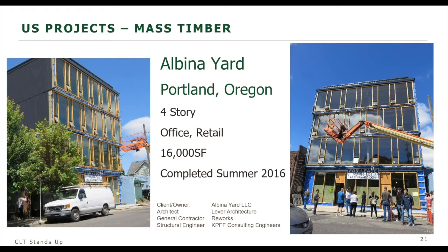And now bringing it to the Pacific Northwest, where we see a lot of mass timber construction going on, where they're really embracing this type of construction. So much so that they've actually adopted the 14 code changes before it was even adopted into the IBC. At least the state code adopted it before it was adopted into the IBC.